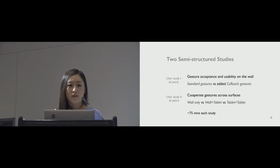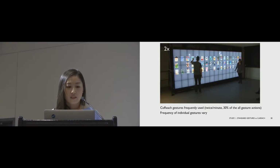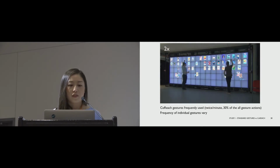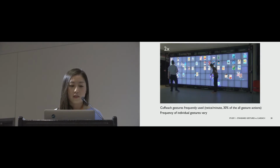Due to the time constraint, I will not go into much detail of the study design, but highlight a few insights. CoReach gestures were frequently used during the study. On average, 30% of all gesture actions in the CoReach condition were used to compose CoReach gestures. The rest are dragging or other individual gestures.